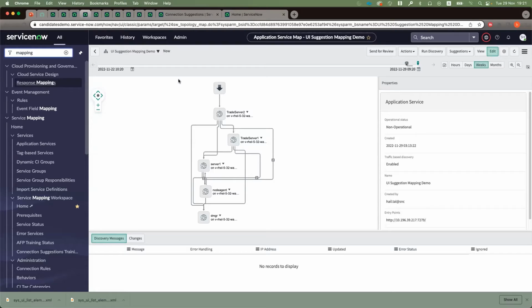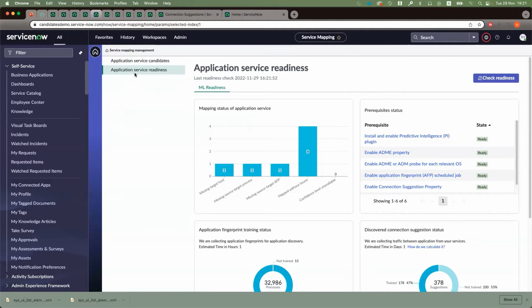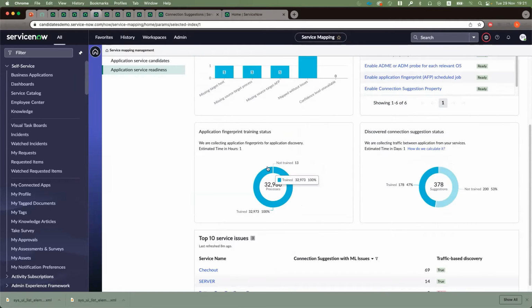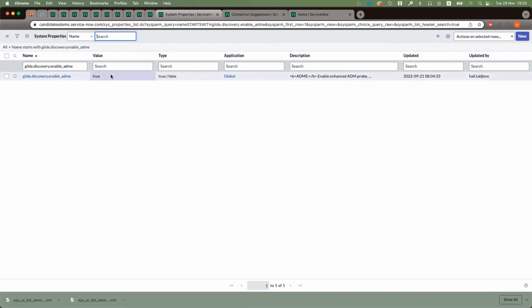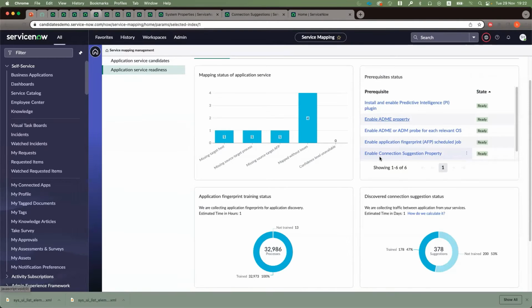And then we came with a new feature, Service Mapping Plus, released in the Service Mapping Plus November store release: the service candidate. So again, it's part of the new Service Mapping homepage. We have the readiness dashboard that shows you if the application fingerprint job that was released in Paris consumes the running process data in your system, if the UI suggestion job consumes the TCP information in your system, and the system properties. If some of the properties are not in a ready state, you can click on it and navigate to the relevant property. You can set it, save, and go back to the machine learning dashboard.